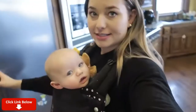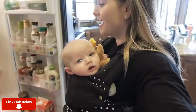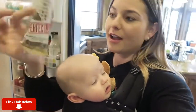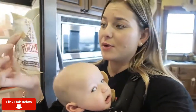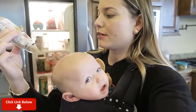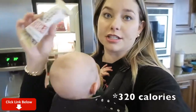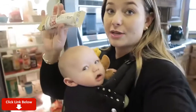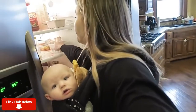So for breakfast, he's sick today. I had a Perfect Bar. You can find these really pretty much anywhere now. Walmart sells them, Aldi sells them. So they're 360 calories and it's just a cold protein bar. It's really good. It tastes like chocolate chip cookie dough. So that's what I had for breakfast.